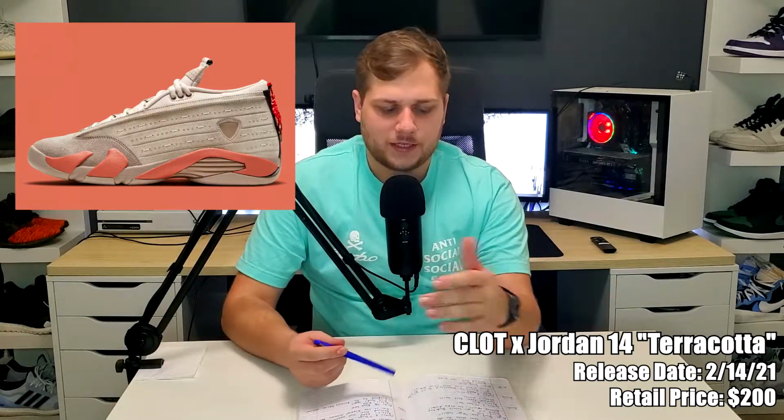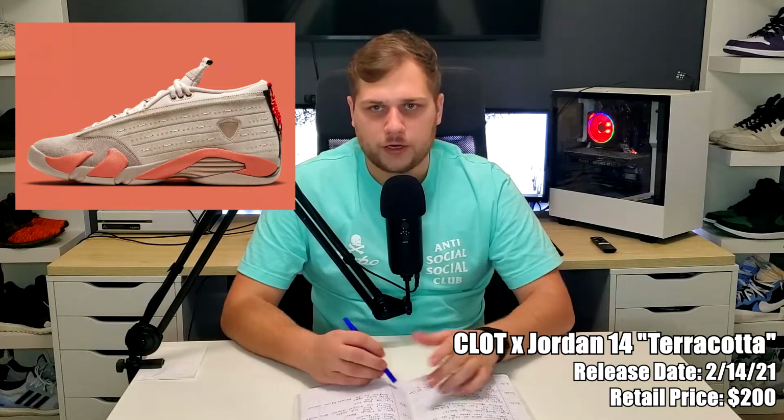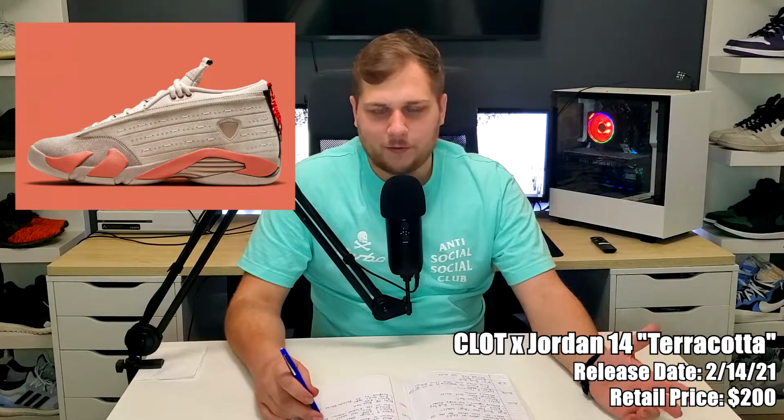It's going to retail for $200. Like I said, it's a collab with Clot. I think Clot is either a Japanese or Chinese brand. I'm not entirely sure on that, but the sneaker is inspired by the Terracotta Warriors, if you guys know what they are. I think they were found in a tomb protecting the tomb, and there's just a ton of them.